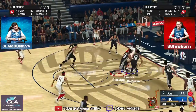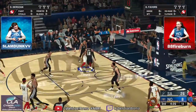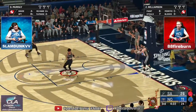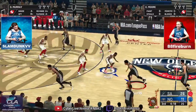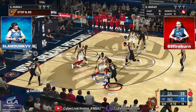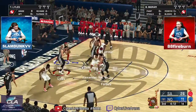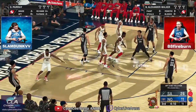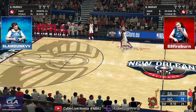Here's Favors, and it's sent back by Aldridge. But he's become a defensive anchor here for this team over the past couple seasons. Great timing on the block there. One of the more skilled offensive players that is on the floor here tonight. Not an easy fella to hold in check. Murray kicks to Forbes. Pass to Lyles. Nice ball movement by San Antonio. And there's the whistle. 3-second violation. Belinelli, he's checked in for San Antonio.